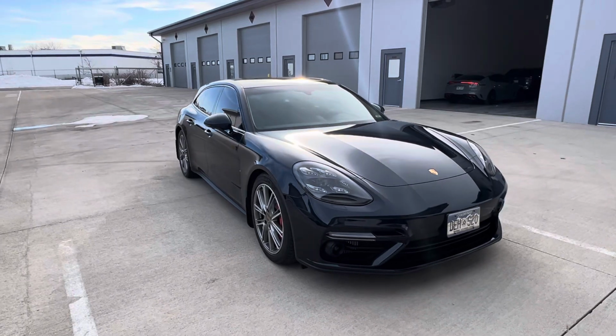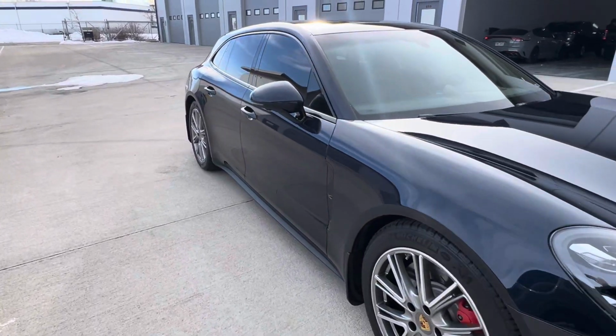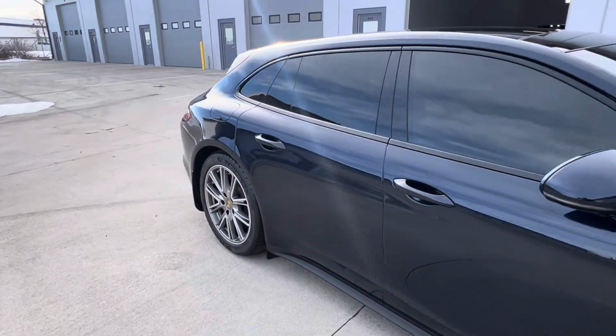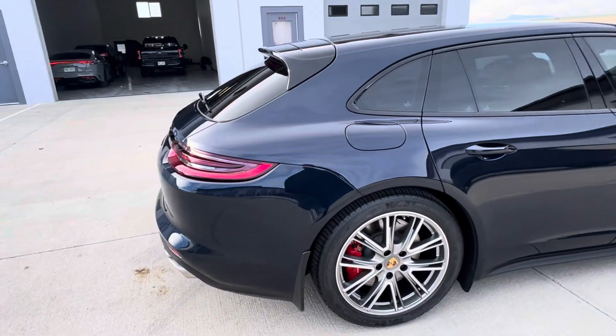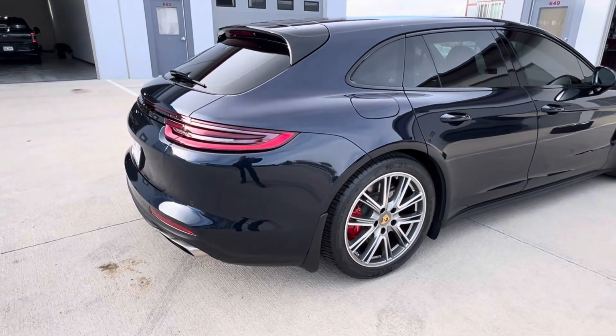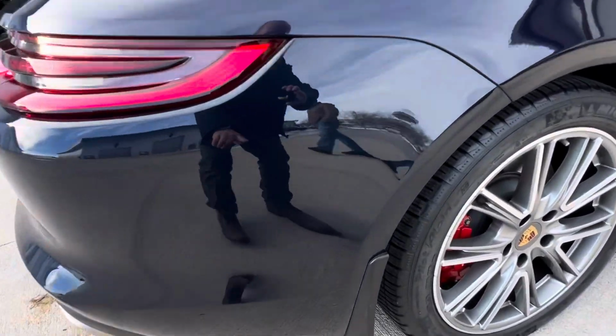This car is virtually perfect. It belongs to a good friend of mine who's exactly the type of person you want to buy a used car from, because he's just meticulous about his cars. So he bought it with about 12,000 miles on it. He put the tint on it. He put the substantial PPF on it. I'll show you where that is.